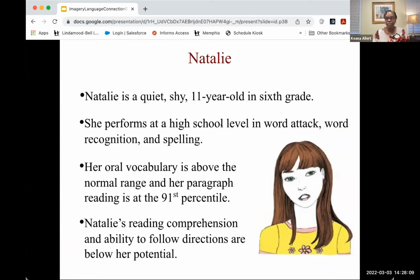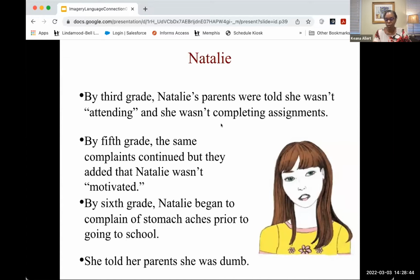So the focus, like I said today, is on that concept imagery piece. And so I wanted to share a little bit more about Natalie. Natalie is a student that actually went to receive instruction in one of our California centers. She was shy. She was 11 years old, 6th grade. She could perform at high school level, sounding out words, that word recognition, and even spelling. Her oral vocabulary, just recognizing words and using them, was actually at the 91st percentile. So above her peers, definitely a strength, but her reading comprehension and ability to follow directions were far below her potential. We start every student with a learning ability evaluation to piece apart those strengths and weaknesses when recommending instruction.